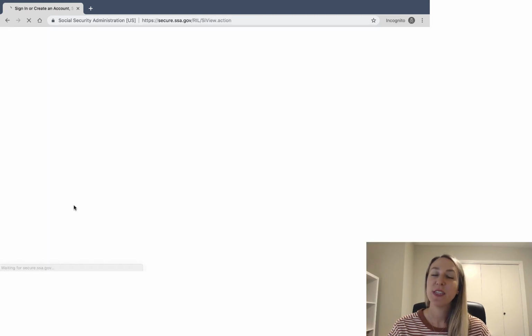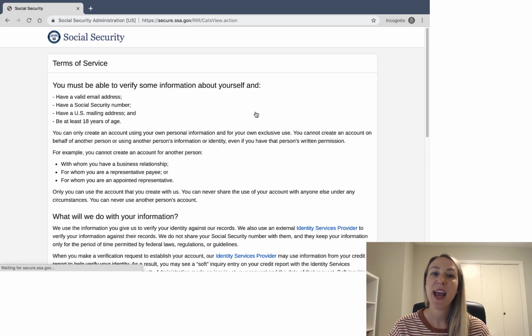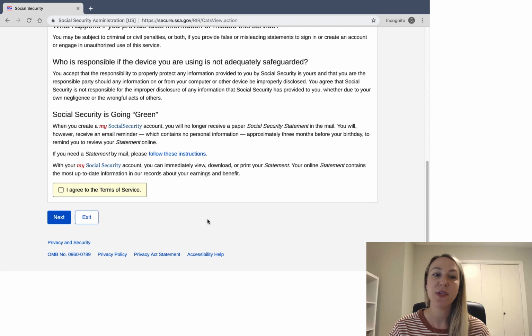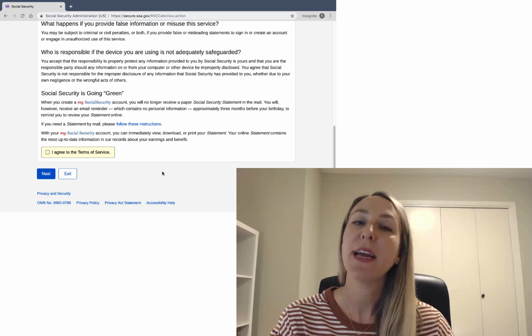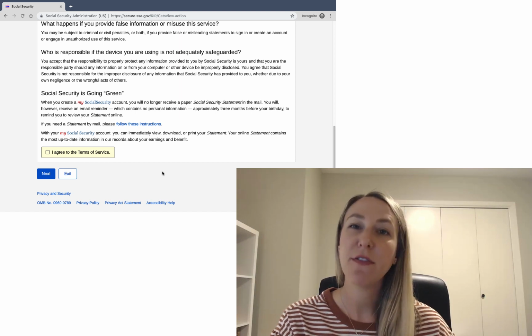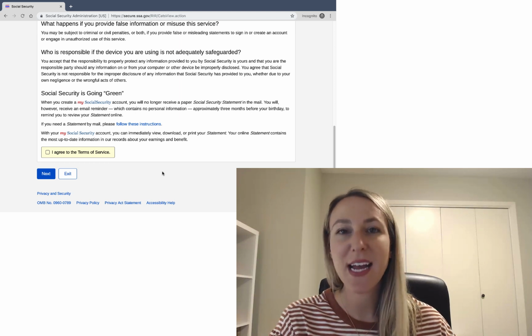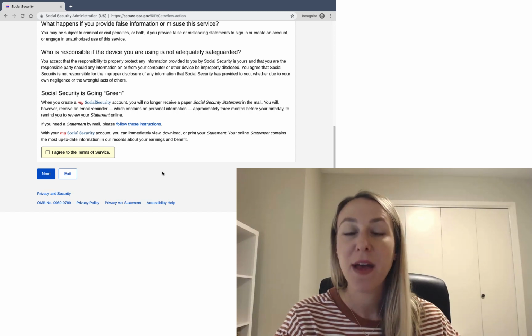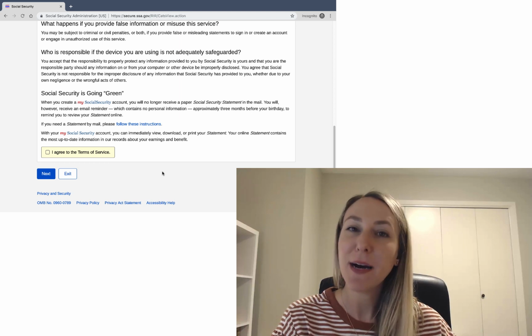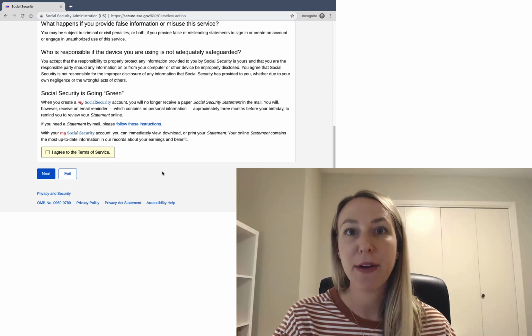So then, just pretending I don't have a My Social Security account yet, I would go ahead and click on Create New Account. And it would prompt me to create this account, and then I would log in to complete the application. When you are completing the application online, you'll be prompted to enter in personal information about yourself. Now, the entire online application usually takes about 10 or 20 minutes. And like I said before, you can always stop and come back to the application at any time. They will provide you with an application ID number, and you can use that to log back in and to pull up the application you've been working on.